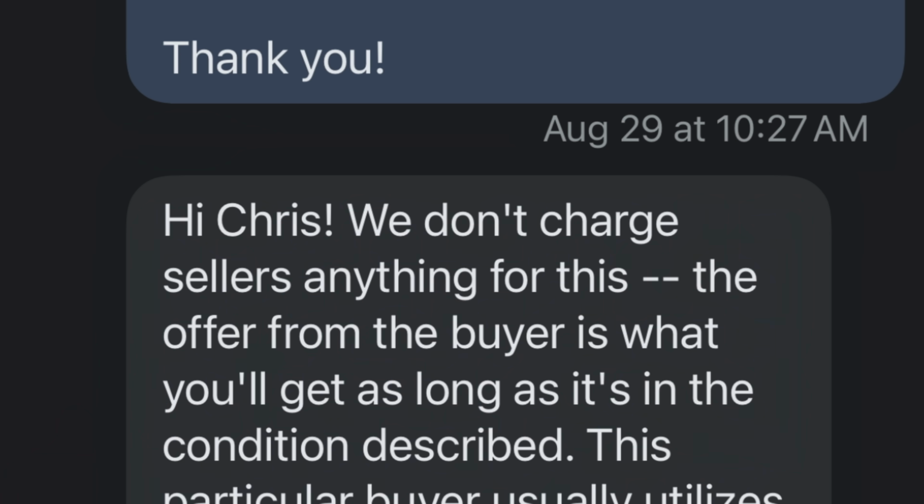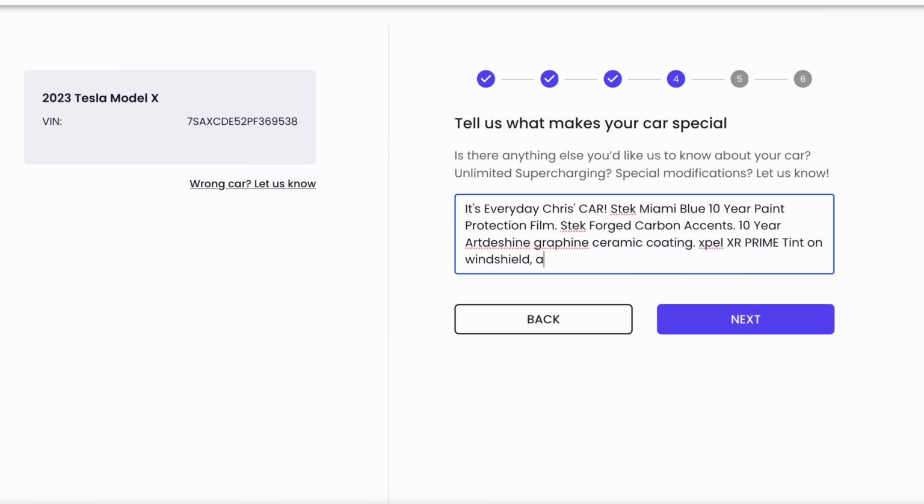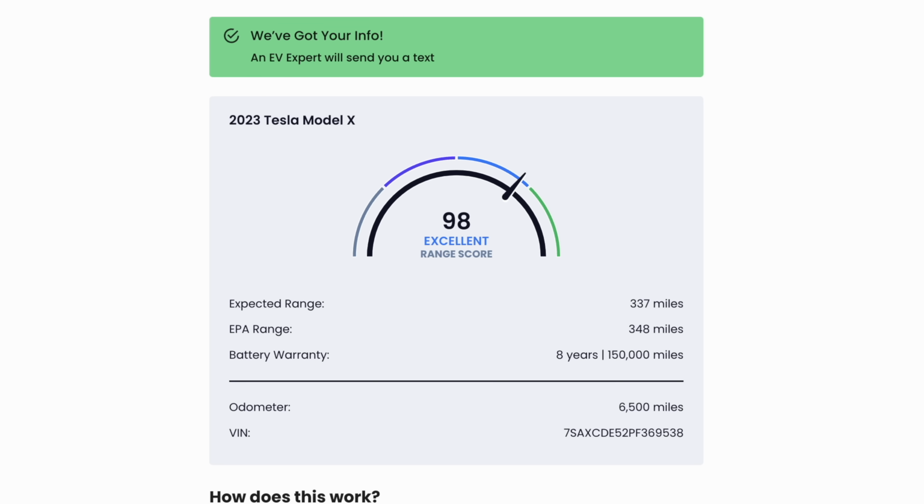And I'm so curious because, like I said before, I hate dealerships. They always lowball you. So I'm curious to see if a third-party broker can do it better. Now, already you fill out a ton of detail about the Tesla on their website. You provide a description of what the car has, any special features, like, you know, it's Everydaychris's car. Come on now. They then give you a Recurrent score, and for me, it wasn't bad, 98.